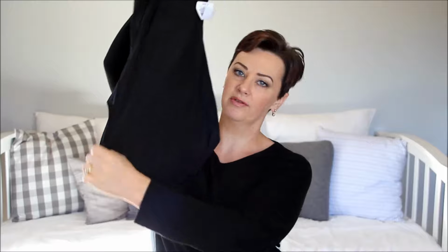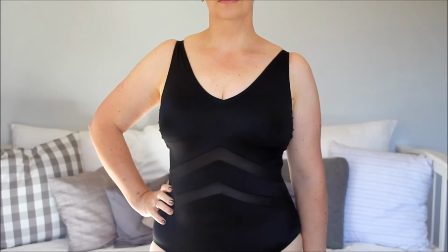And my old togs, the bum is cut so narrow that you just feel like you have a wedgie. So this is slightly more generous on the bum. It's not going to feel like it's creeping all the time. So that's good.